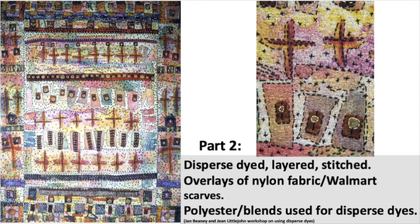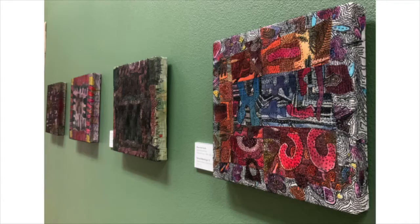And in some places, I used my hand-dyed fabric and appliqued it on. On the right-hand side, you see a detail shot of where the image has been covered with a little black fabric. That's a nylon scarf that I actually got at Walmart, and it held things in place. It also made all the fabrics have the same kind of tone by placing the black on top. And then these are examples of the pieces from my sabbatical.